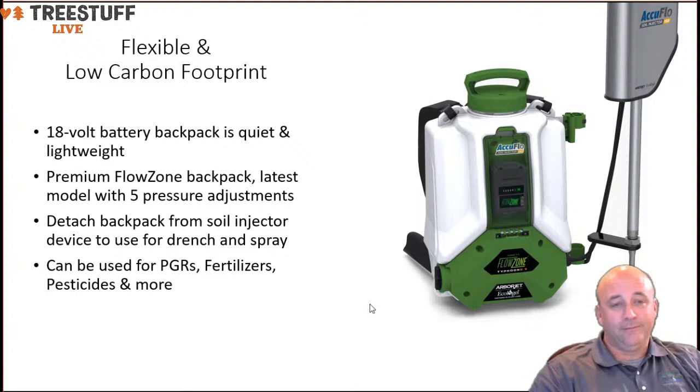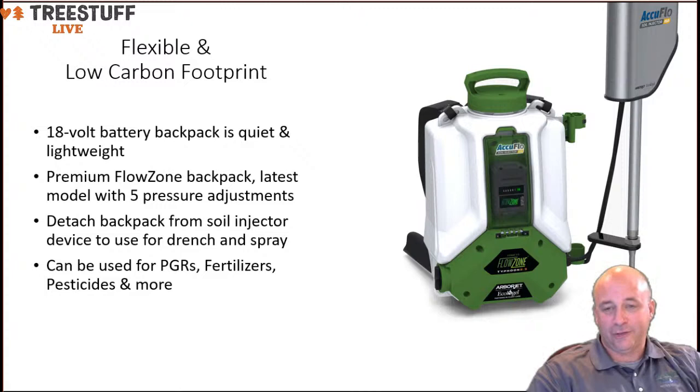Flexible, it's very low carbon. It's an 18 volt battery. It comes from the Flow Zone backpack. This is the latest model. It has five different pressure adjustments. And the best part is, guys, you can take the soil injector off and use it as a bark spray or a foliar application. I was spraying almost 20 feet with it. So you can use it for PGRs, fertilizers, pesticides, and more.